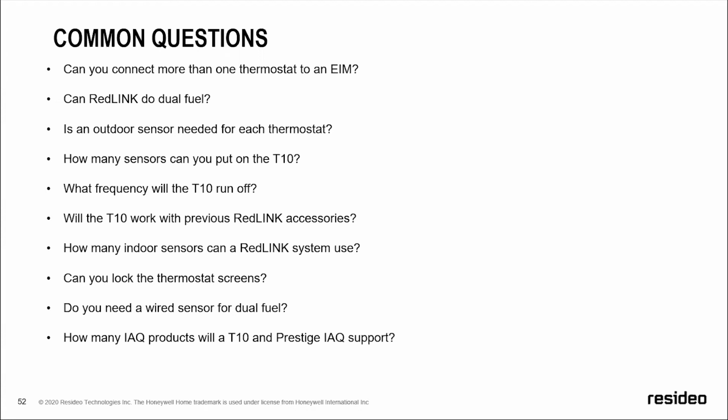Yeah, can that also be used on a RedLINK zone panel? Absolutely. Especially if you're doing dual fuel, which touches on that other question. If you've got a dual fuel situation and an HC432, as long as you have the THM4000 antenna, which we did get a question in the chat about, you can use the wireless outdoor sensor with our zone panel as well.